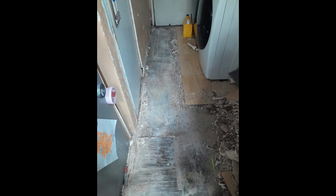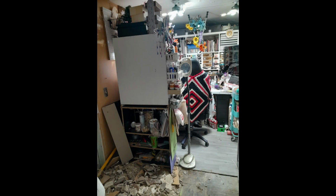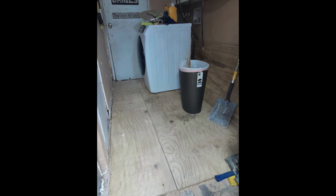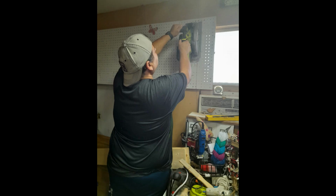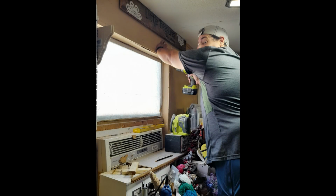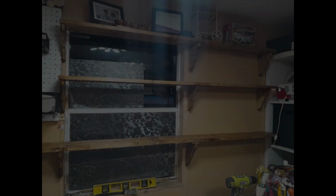So here's the old plywood that we had to rip up, and some tile. And then the next picture is how small my area was. It's packed up and tidy. And this is the new plywood that we put down. And then you see the pegboard back here, we had to take everything off. My husband moved it to the left side of the window, and we're adding some shelves here, nice, more sturdier than before.